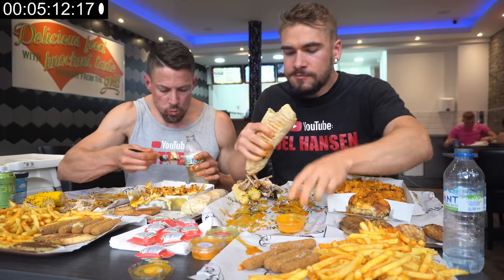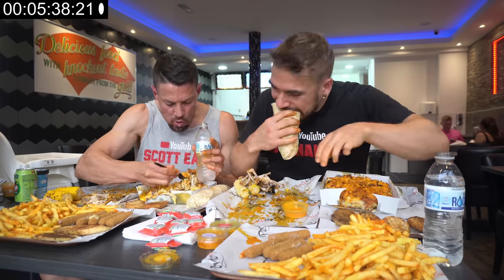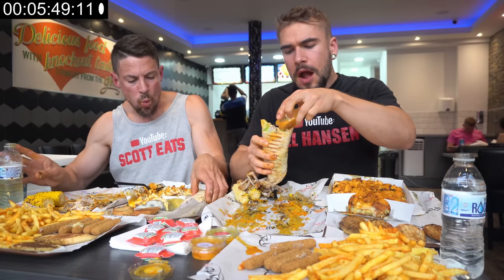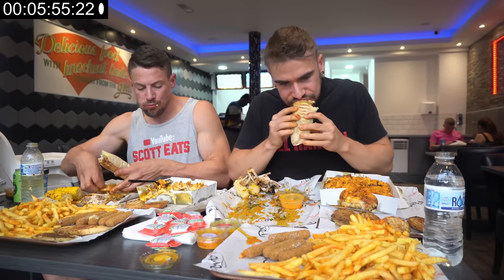Nice flavor. Which is absolutely insane. Got the mango lime in the sauce. And the wrap, very tasty. And there's actually mozza sticks in it.